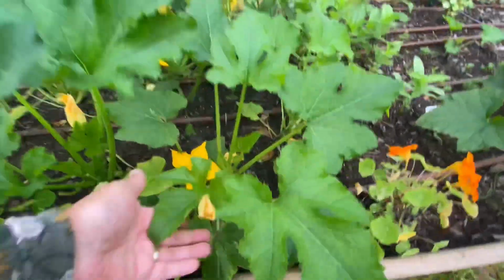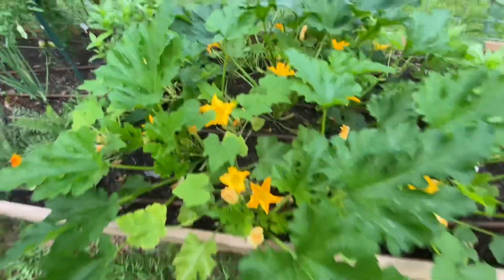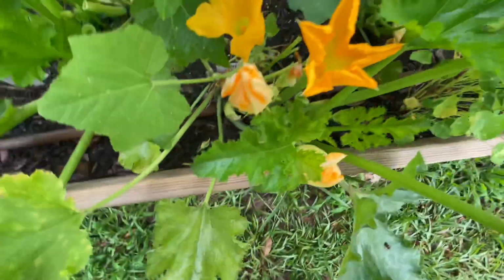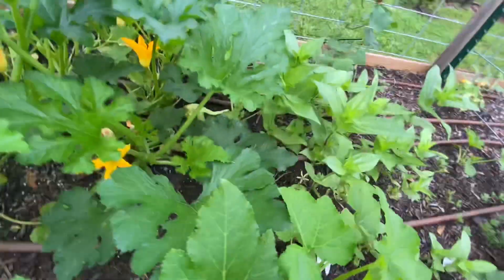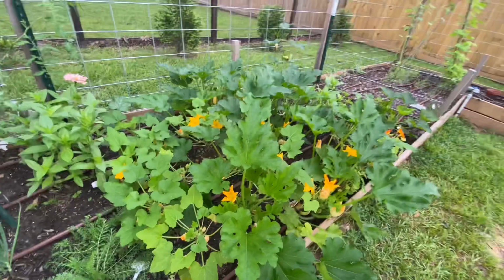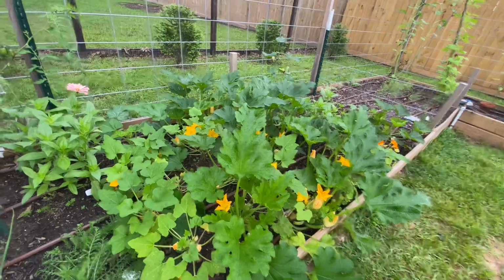Anyway, looks like a baby squash there. Hopefully that got pollinated. And then I have a zucchini. Let's see, there's a baby zucchini there. There's a stink bug. That's not good. I'm trying to see. Oh, there. There is a good looking zucchini right there. So anyway, the pollinators have found the flowers. The flowers are open. So let's hope some good work is happening in there today.